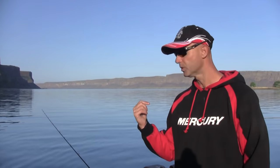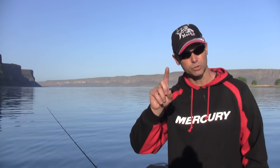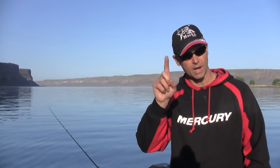So with the walleye bite, one of the big things about walleye, one of the frustrating parts, is knowing when to set the hook. And you can really tell a difference between a small walleye bite and a keeper size walleye bite. Those smaller walleye, it's almost like a perch bite. It's a real fast bite.